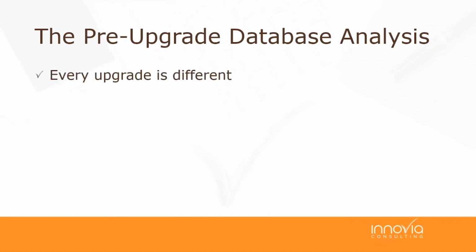We start almost every upgrade with a pre-upgrade database analysis. We need to do this because every upgrade is different. Some upgrades are relatively simple and we can complete the entire upgrade in a week or so. Other upgrades are complex and can take 6 months to a year or more from when we start the upgrade until we are ready to go live.